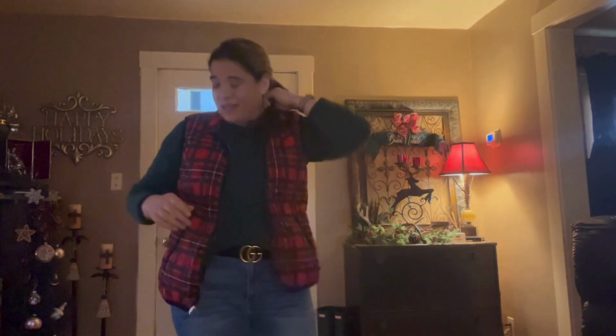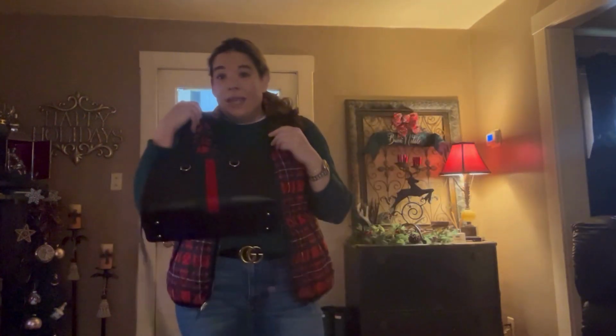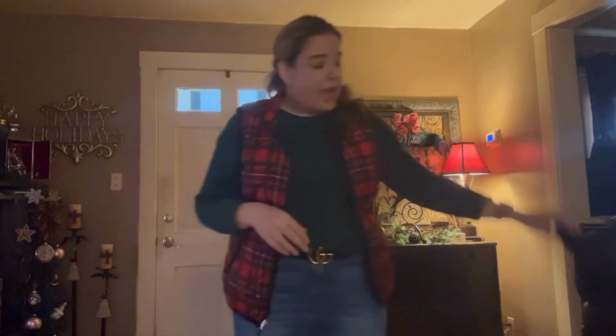We're going to the tree farm, so I am going to wear this tartan gilet over it, and I'm going to take my Gucci bag. I am not sure though what to do shoe-wise.